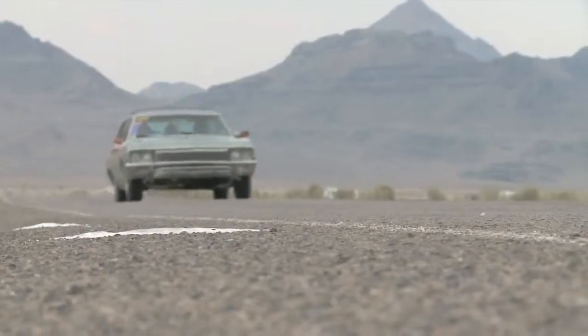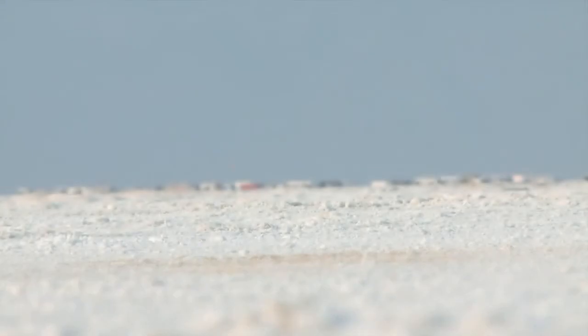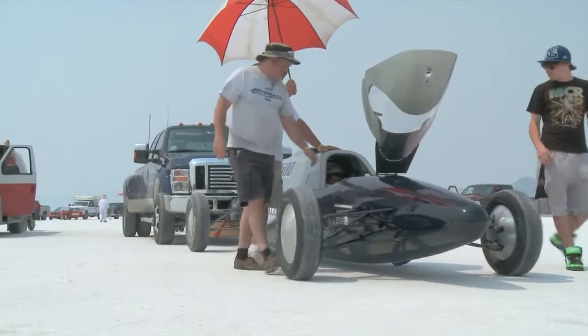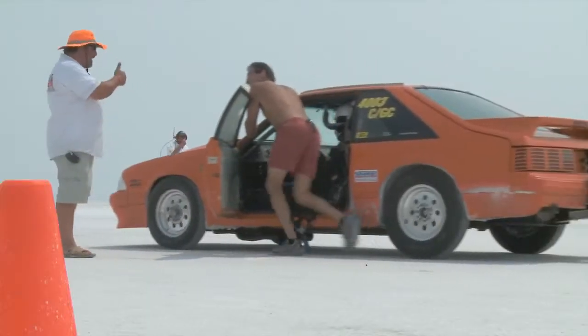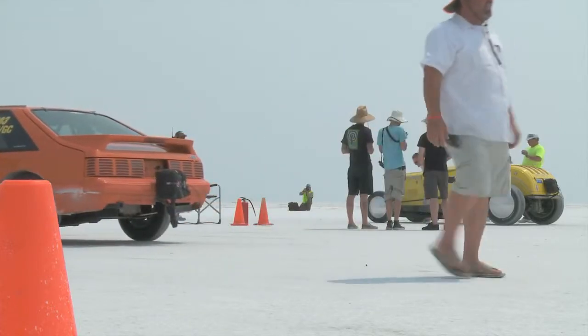Bonneville Speed Week is this uniquely American tradition, and it has been for over the past 60 years. It's just very cool. Everybody brings whatever they can out there just to see how fast it can go. Everything's there. It's the most variety you'll see at any motorsports event in the world.